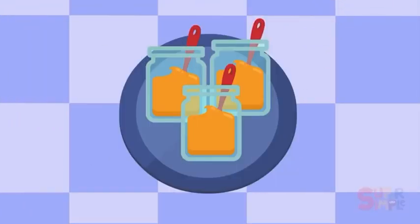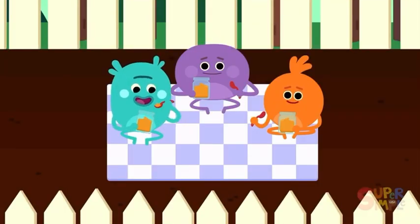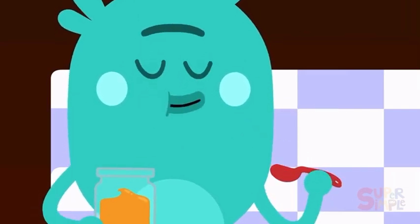Bumble Nums, you've done it again! How does your yawning yam yogurt taste, Bumble Nums? Yum, yum, yum!